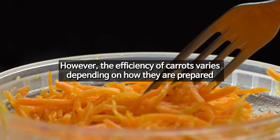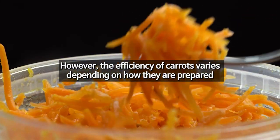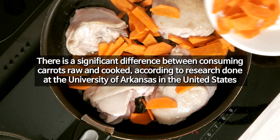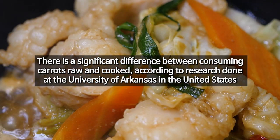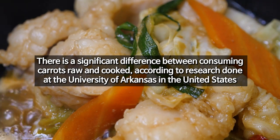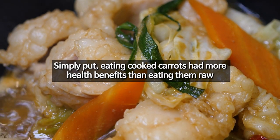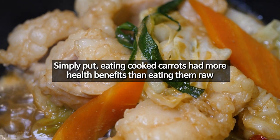However, the efficiency of carrots varies depending on how they are prepared. There is a significant difference between consuming carrots raw and cooked, according to research done at the University of Arkansas in the United States. Simply put, eating cooked carrots had more health benefits than eating them raw.